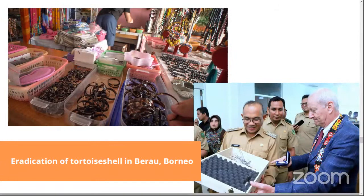And because we were quite close to the sea turtles, we were asked to help on Borneo in Berau with the tortoise shell trade. So here you can see the products from tortoise shells, the bracelets, the rings, and there are many, many more. And it's sold on the open market. I think this is the problem throughout the whole Indonesia. And so we connect with local NGOs and also with governmental institutions to eradicate the tortoise shell from the markets there.